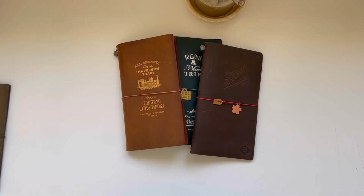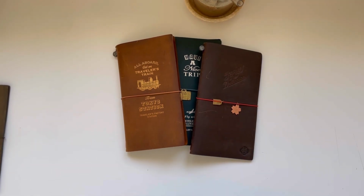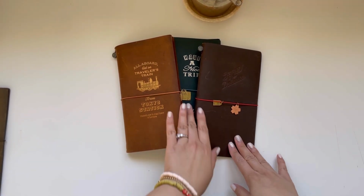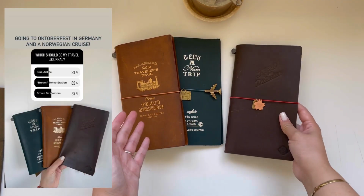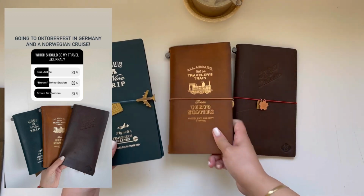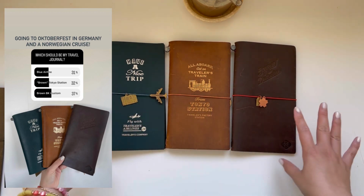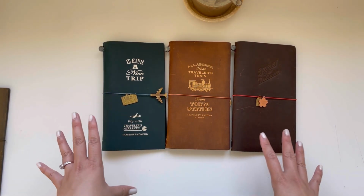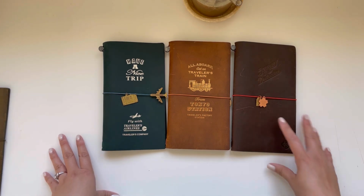And let me see what the current vote is right now. It is a very close race between these TNs. The Journey is the Destination is in the lead right now at 37%. Then the Traveler's Train at 32% and Blue Airline at 31%. It has been a close call this entire time. It hasn't been 24 hours yet, but it's been a very close call.